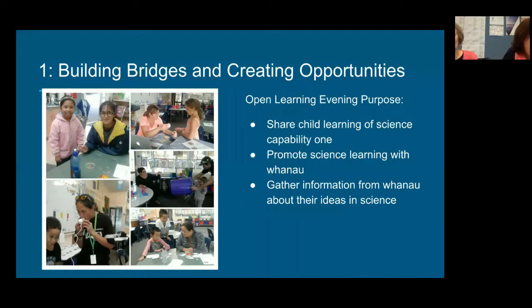So the key factor one that we're always considering is that it identified that teaching and learning in science is enriched when teachers build bridges and create opportunities to connect the classroom curriculum with children's and community experiences beyond school. One of the things that we committed to at the start of the year is making sure that we have at least one planned experience a term in science where our extended whānau can be involved. Last term we had an open learning evening as well as a field trip to the marine station.